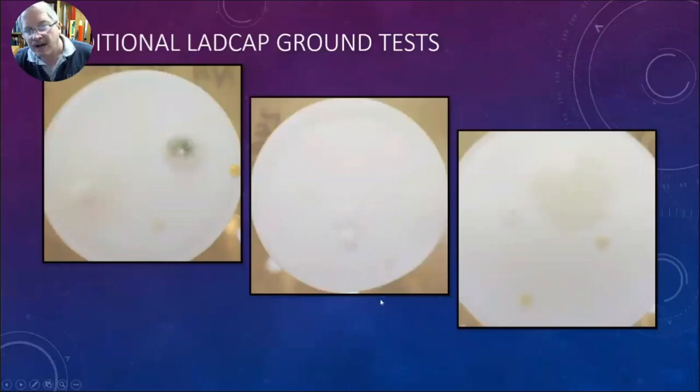There's one there. There's one there. There's a bacterial colony here, but it's got a fungal colony growing over it. Kind of the same thing here. Fungus, big bacterial colony there, and colony there. So we do know the system works. Now it's just a matter of getting more testing in flight done.